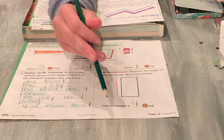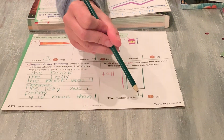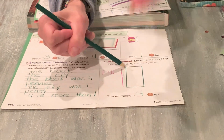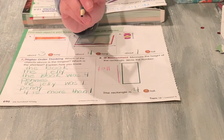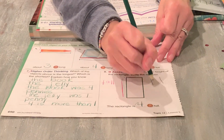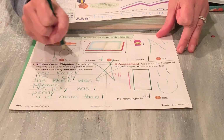Then this one asked us to measure the tall side of the rectangle, and I said it was 4 pennies long. I went from the bottom and said, here's my 1 penny, my 2 pennies, my 3 pennies, and I had a little bit extra. So if you had 3 pennies, that's a good answer too. If you had 4 pennies, that's a good answer. You don't want 2 pennies as an answer, and you don't want 5 pennies. 2 would be too little, and 5 would be too much. So if you had 3 or 4 pennies, great job. Give yourselves a smiley, a star, an A+, a 100, whatever you want.